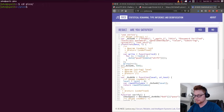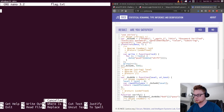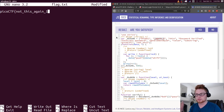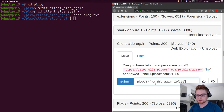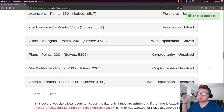Let's move into Pico. Let's make directory client side again. And let's create just a simple flag.txt so we can paste the stuff in here and slowly have it grow. PicoCTF, the curly brace, not this again. And these underscores help give away that that's what's actually building out the flag. You can see other strings that are probably useful for the application, like incorrect password or password verified. But really, I know it's a cheap hack, but a flag's a flag, and we can go ahead and submit this for 200 points. That's correct. And that's all that I ended up doing for that challenge.